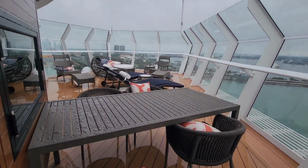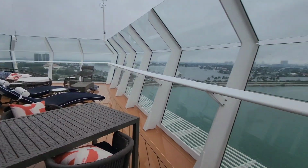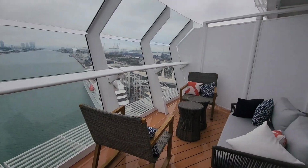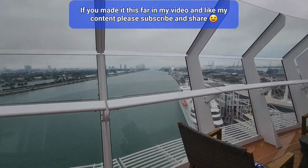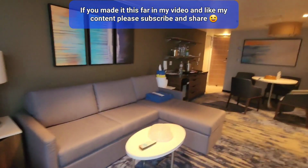this balcony space is crazy. Look at this, y'all. Just amazing. What a great view. It's a quick tour of the presidential.